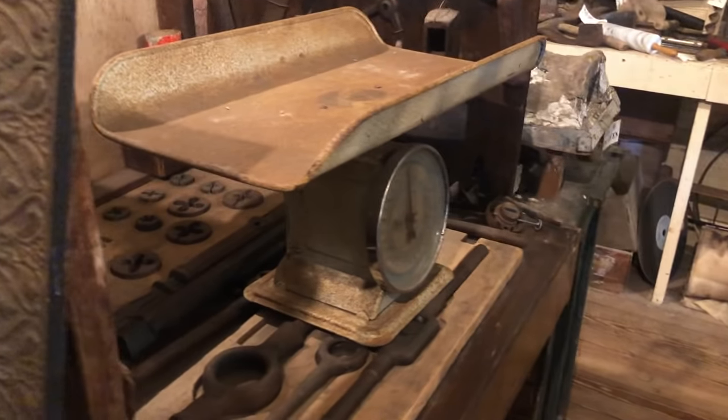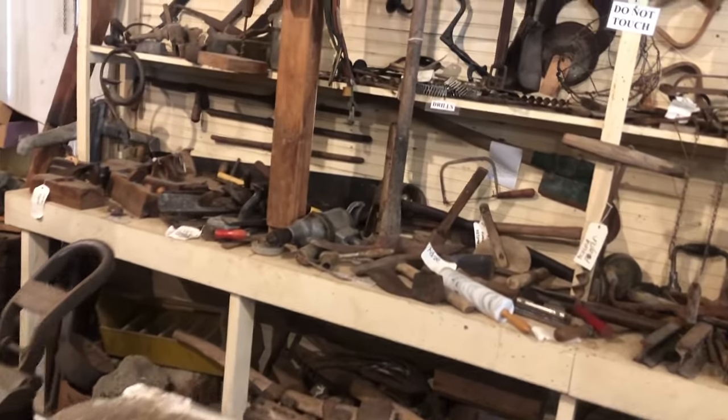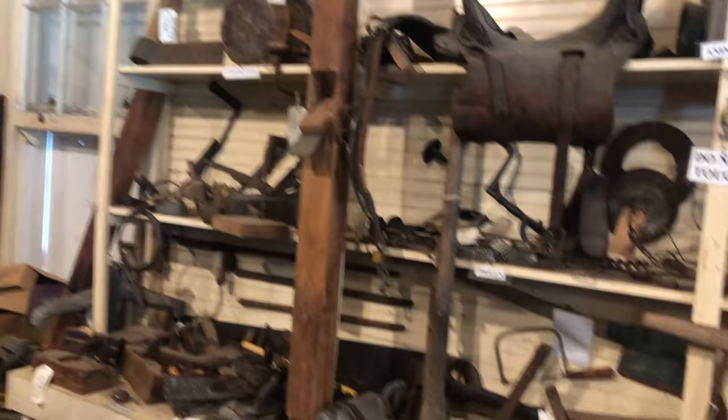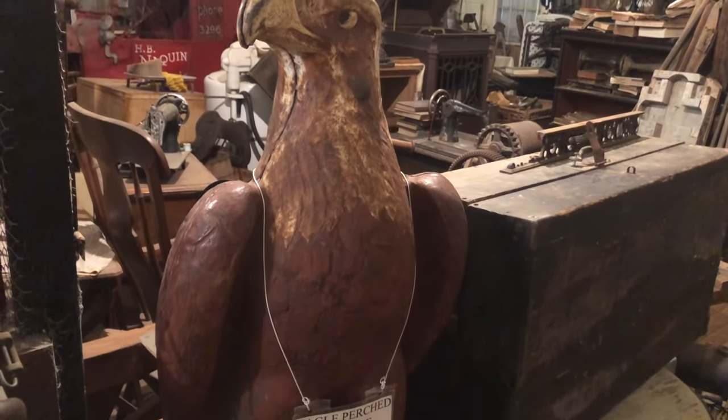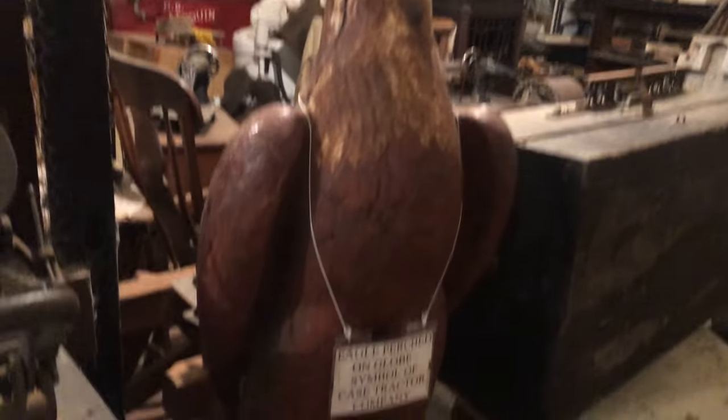So, yeah, it's been a unique place to come film. Look at the old Wayne Sugar, old tools. Logging gear, old water pump, traps, farming equipment. Look at the Eagle Pierced on Globe, symbol of Case Tractor Company. My God.